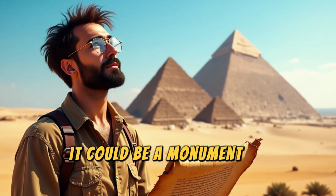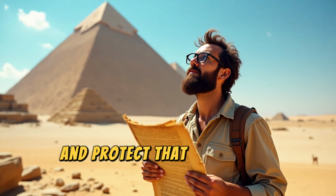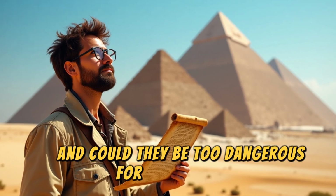It could be a monument to the hidden knowledge of a forgotten age, intended to preserve and protect that knowledge for future generations. What secrets does the pyramid truly hold? And could they be too dangerous for us to uncover?